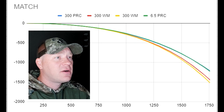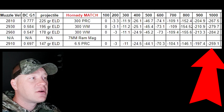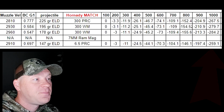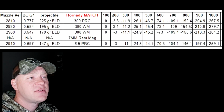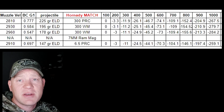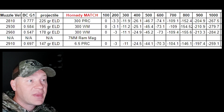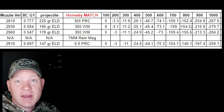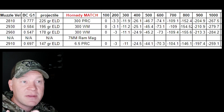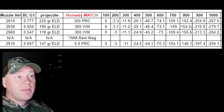If we go to the 1,000-yard column here for the match ammo, 300 PRC, 225 grain, drops 267 inches. The 300 Win Mag, 195 ELD, drops 280 inches. So it's within a foot of drop at 1,000 yards. Only a foot of drop at 1,000 yards between the 300 PRC and the 300 Win Mag. It doesn't make a difference, guys. If you're inside 1,000 yards, it doesn't make a difference, period. That's the facts when we're talking about drop.